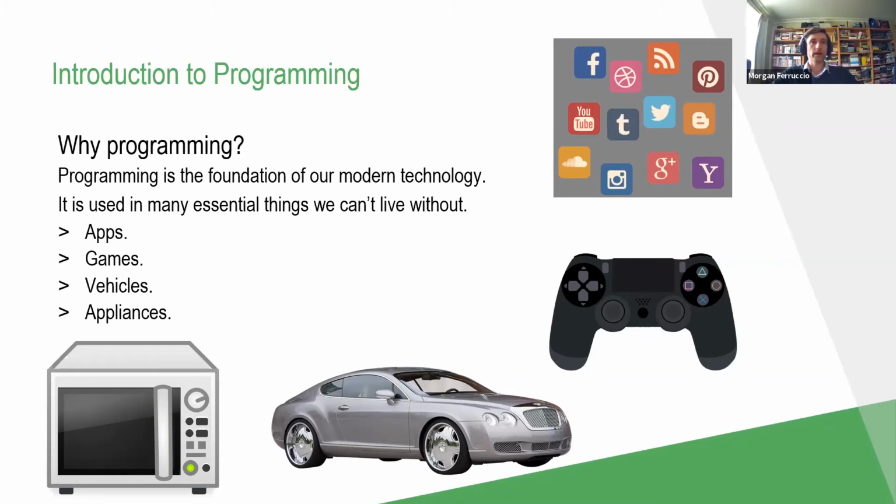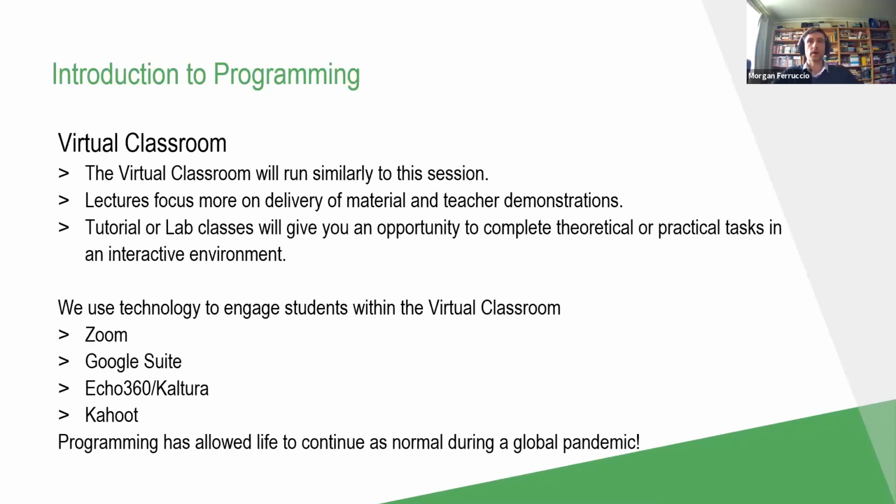Another thing could be everyday appliances. You can see the microwave here. Now, of course, the microwave also has a clock, but it's also got some other buttons. Maybe you press a button here and you can defrost some chicken or something like that. All of those behaviors need to be programmed into the appliance first. So we can see that programming is not used just for, I guess, classic technologies such as games and apps, but also everyday things that you may not have considered. So that's programming. How does this all come into the virtual classroom?